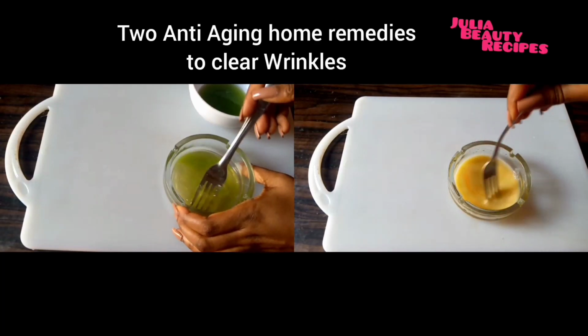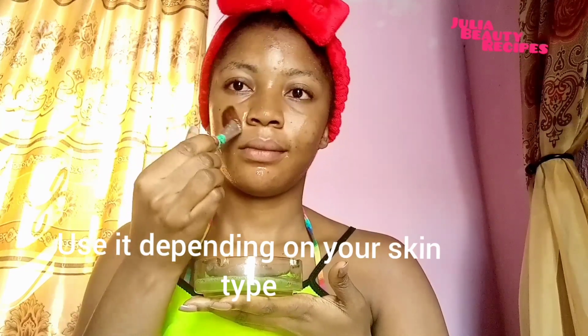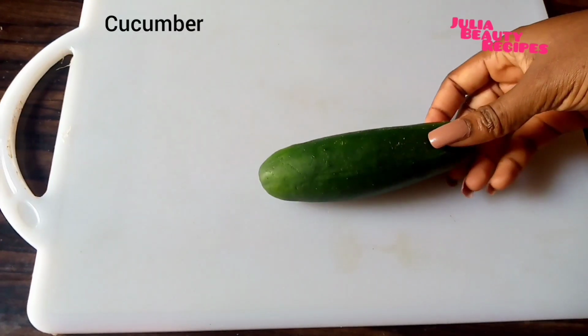These two different types of anti-aging home remedies are what you need to clear wrinkles, and you have to apply them depending on your skin type. The first ingredient you'll be needing is cucumber. This is cucumber. Cucumber is popular.